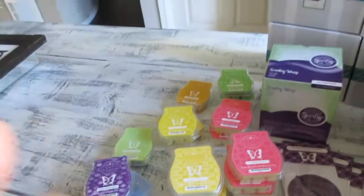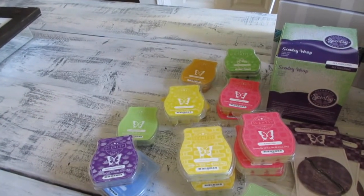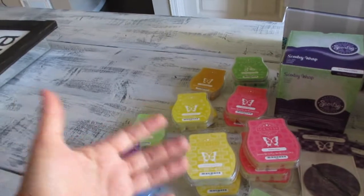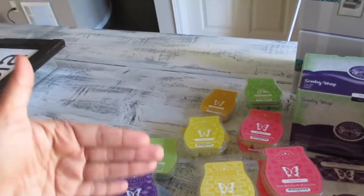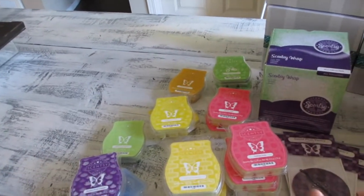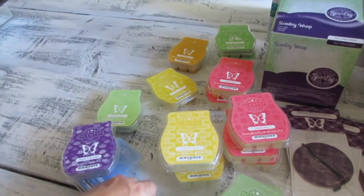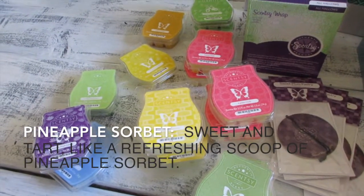Like I said, when we go into the transition, not all the scents come back during the next season. Spring and summer stays in spring and summer, but if they're very popular, they do make it into the fall winter catalog. Coconut Flan is not going into the fall and winter. Neither is Kahiko. None of these are going into the fall and winter catalog. That's why I wanted to stock up. Pineapple Sorbet. Oh my goodness, this... Ooh, yes.